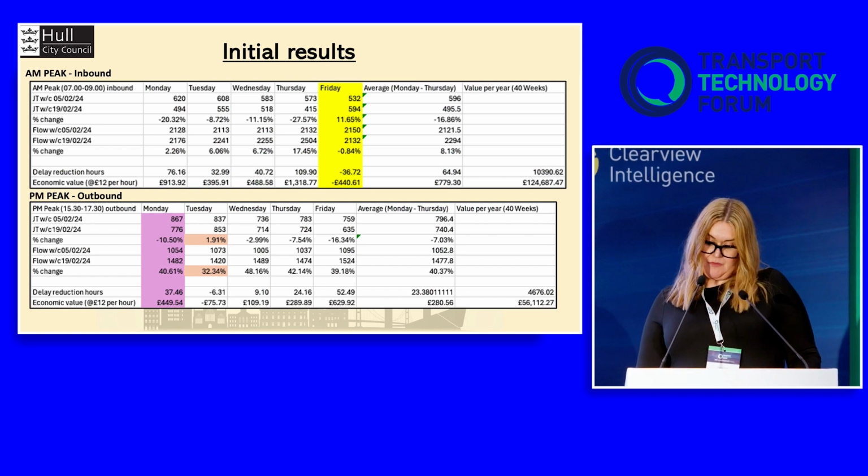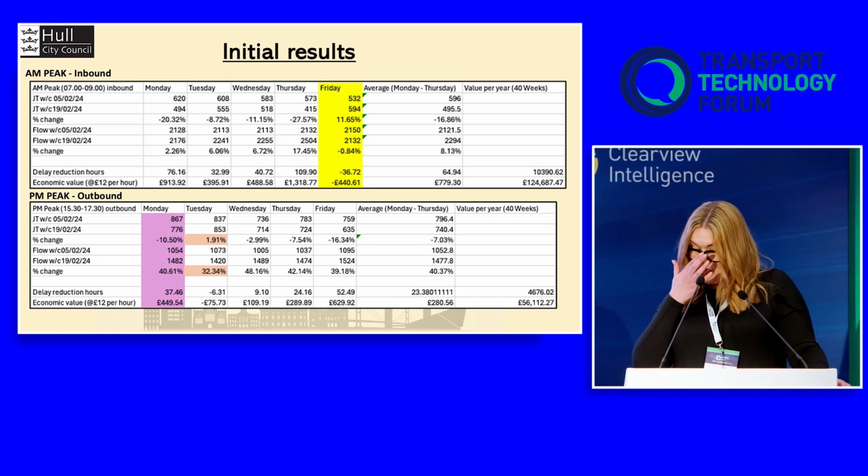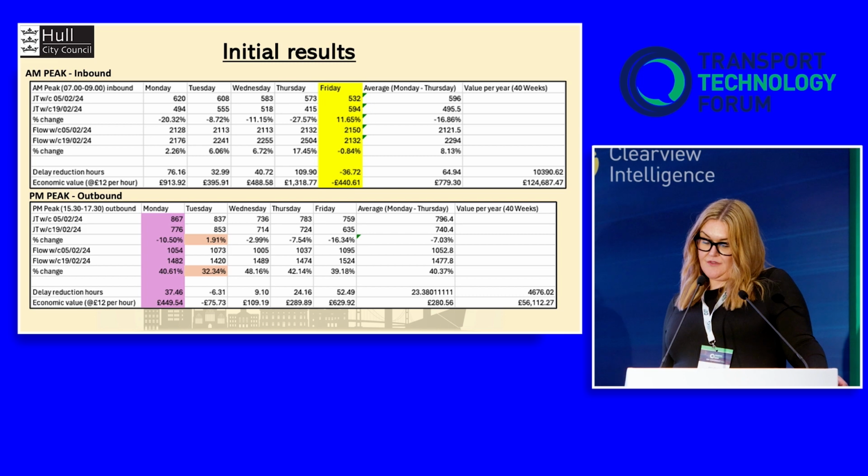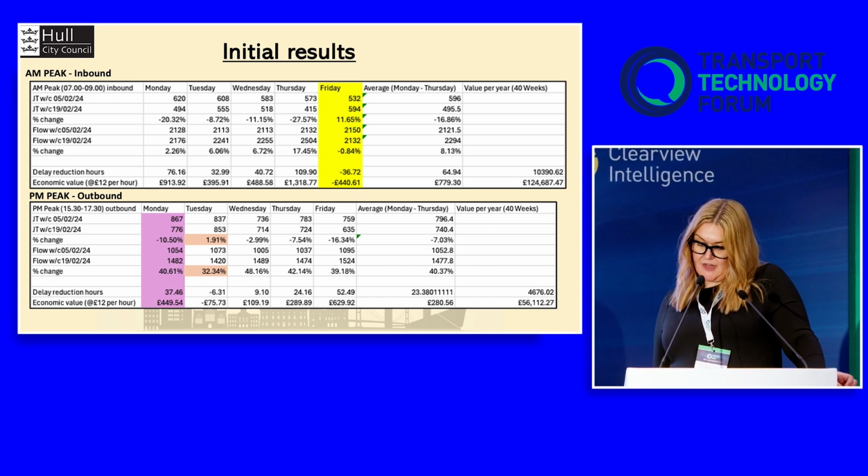The table shown is lifted from a comparison provided to us by Simplify in early March. Firstly, we're not saying that AI has all the answers, but it certainly can help. The AI actually identified that it could not improve the AM peak journey time on a Friday, so we left the school to do its thing on Friday mornings. But it did identify improvements for journey times between 7:30 and 9 a.m. Monday to Thursday, and on PM journeys between 4 p.m. and 5:30 p.m. Monday to Friday. The results show that on average, the journey time was reduced Monday to Thursday between 7:30 and 9 by 16.86%, and Monday to Friday between 4 p.m. and 5:30 p.m. by 7.03%.